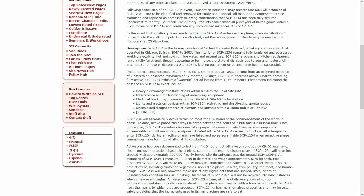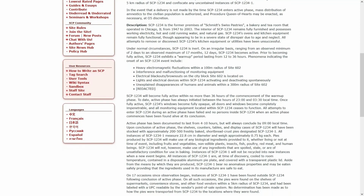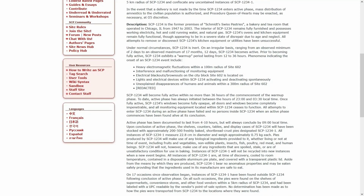SCP-1234 is the former premises of Schmidt's Swiss Pastries, a bakery and tea room that operated in Chicago, Illinois from 1947 to 2003. The interior remains fully furnished and possesses working electricity, hot and cold running water, and natural gas. The ovens and kitchen equipment remain fully functional, though appearing to be in severe state of disrepair due to age and neglect. All attempts to remove or disconnect the kitchen equipment or utilities have been unsuccessful. Under normal circumstances, 1234 is inert.